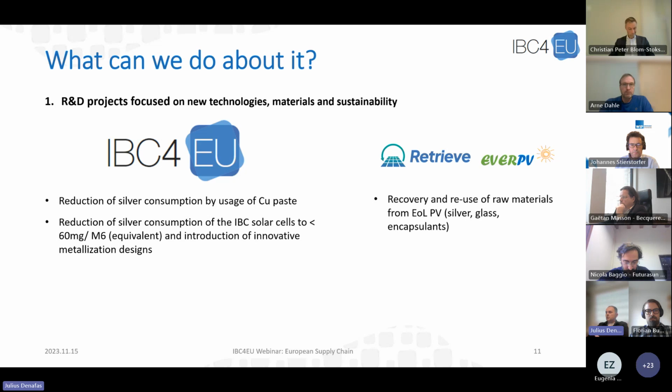The other thing where we are looking a lot is end of life PV, and I don't want to advertise the other two projects a lot, but just want to mention that I think this direction can help partially solve issues which we have in the supply chain by recovery and the reuse of raw materials from end of life PV modules, solar cells, broken wafers, and then in these projects we're exploring reuse of silicon, silver, glass, and also encapsulated material.